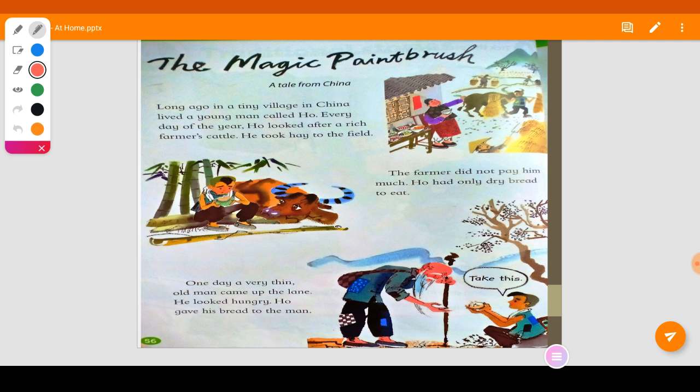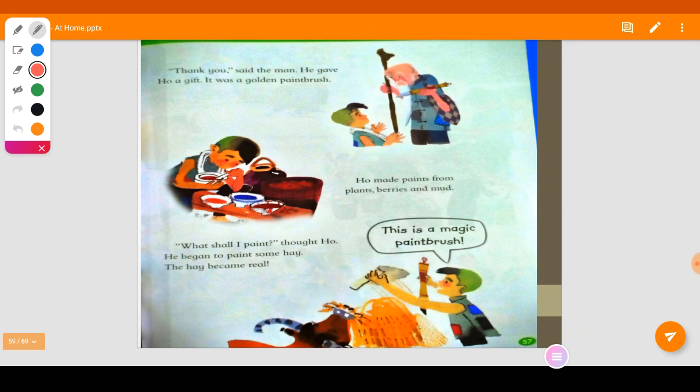Turn to the next page. Page 57. Okay. Let's read again the continuation of the story. We have here, "Thank you," said the man. He gave Ho a gift. It was a golden paintbrush. Ho made paints from plants, berries, and mud. So he said, "What shall I paint?" thought Ho. He began to paint some hay. The hay became real. So he said, "This is a magic paintbrush."